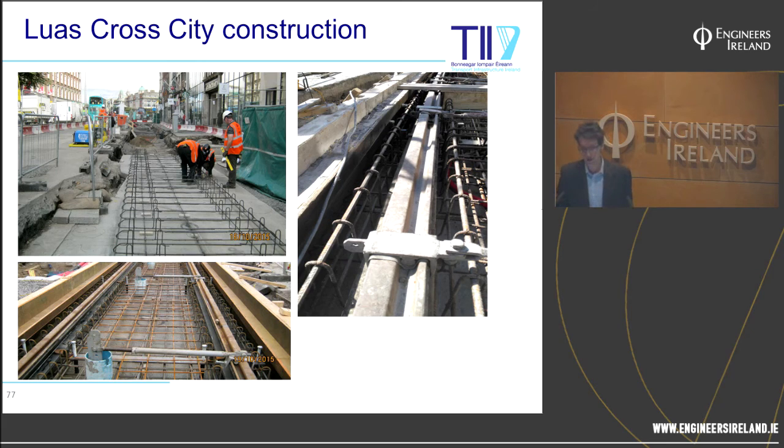Those are some pictures of the construction of Luas Cross City. So you can see on the upper left hand side is the sub-base layer, which is C8, C10, so a light concrete. And they are placing now the reinforcement for the slab, including the stirrups for the shoulders that are all fixed together. Then the rails are inserted in the middle, supported by the thin sleepers that would have some spindles to regulate the levels.